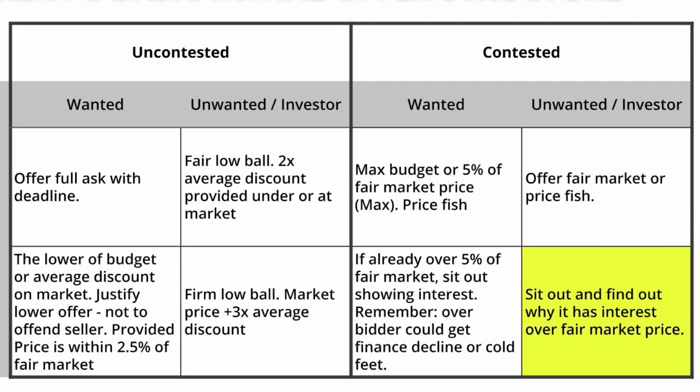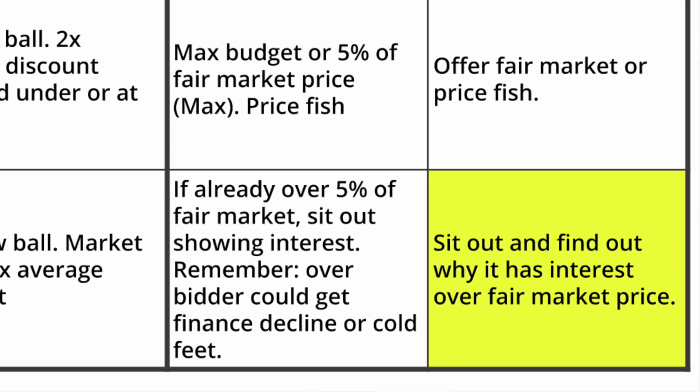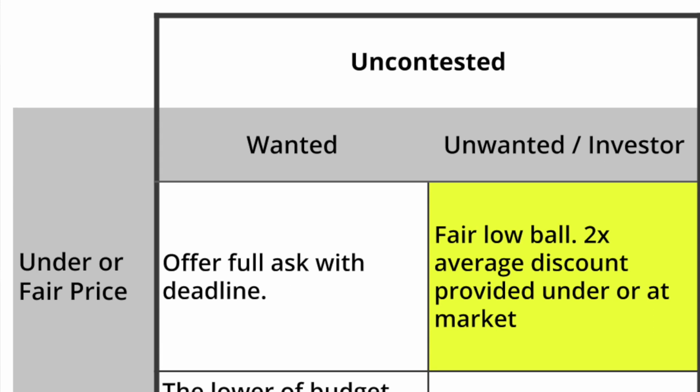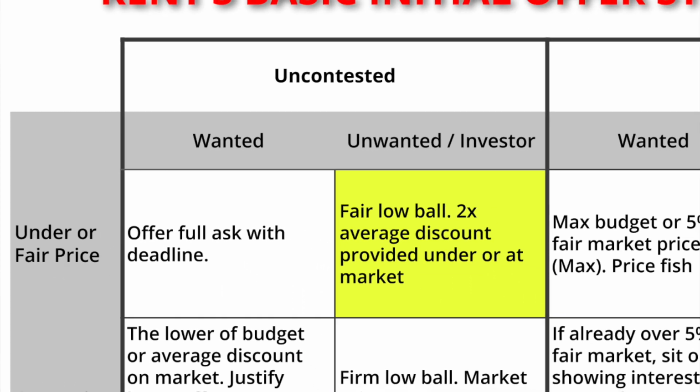Or if it's contested and overpriced, then just sit out of it, miss out on this deal, there's always another one. But I would also research why the property is being contested and see if there's something that you have missed. If you have average interest or you're an investor, it's an uncontested property and it's already under at fair market value, I would do what's known as a fair lowball offer.